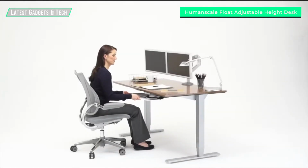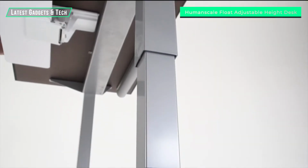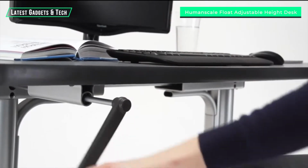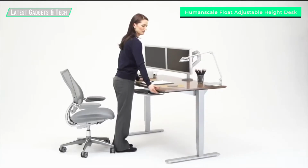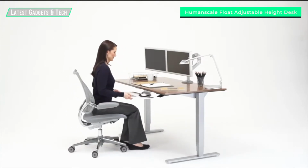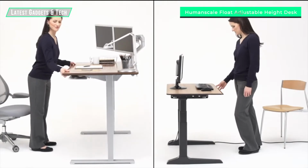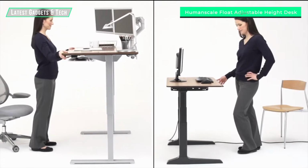Float is incredibly simple to use. One squeeze of a lever is all it takes, unlike some height-adjustable tables that use a hand crank. Float utilizes a hidden counterbalance mechanism for effortless, single-handed adjustment. And when it comes to quick transitions, Float beats tables with electric motors hands down.